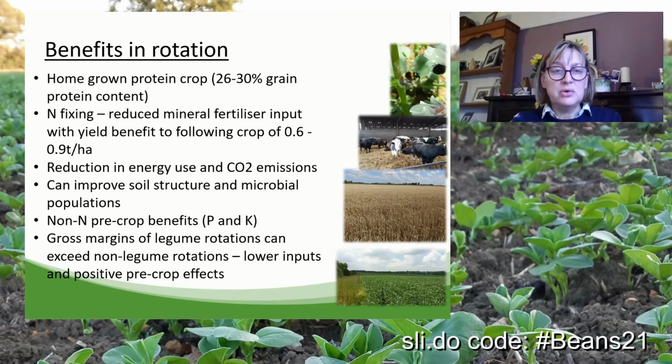It reduces inputs. They can reduce energy use and CO2 emissions in a rotation, and they do improve soil structure and microbial populations. There are other non-N pre-crop benefits such as P and K. And as I said, the gross margins of legume rotations can exceed non-legume rotations, and this is really down to the lower inputs and the positive pre-crop effects.